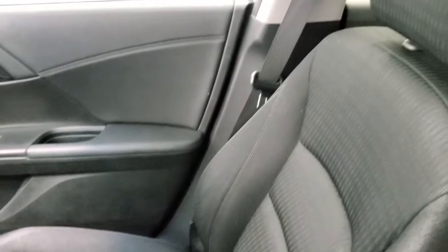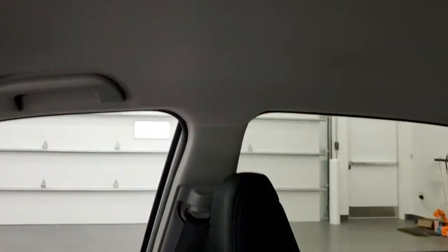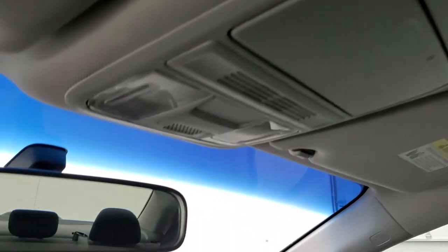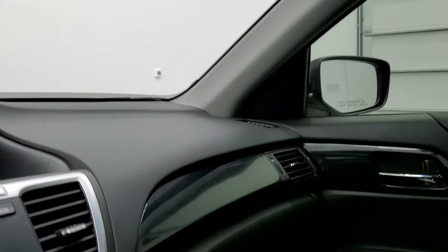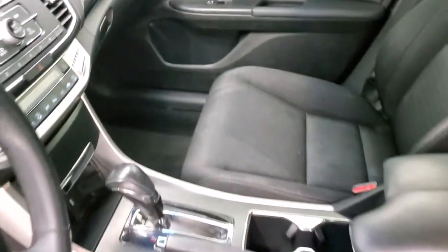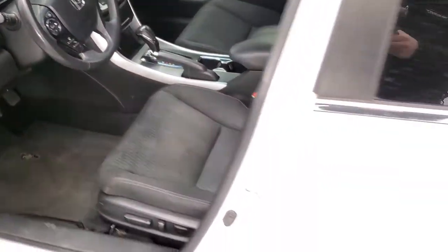Passenger side floor mat and seat are in excellent condition, no rips or tears on there. And the headliner is in really nice shape on this car. No rips or tears. Do get map lights up there. I didn't see any chips or anything on the windshield. And we'll take a quick look at the back seats and then we'll start it up.